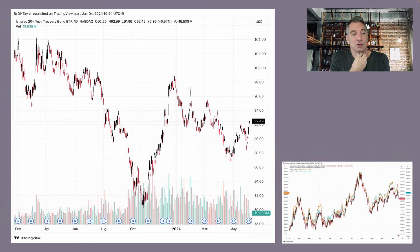Here's a look at the TLT stock itself, and as you can see, it's shooting up to 92.5 in today's trading session. We did see a drop last week, and this is where I really wanted to talk about downside risks to TLT stock, the long position. I just don't see any really at this point, especially for my trade.